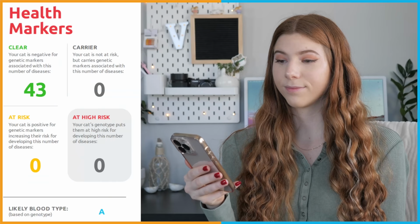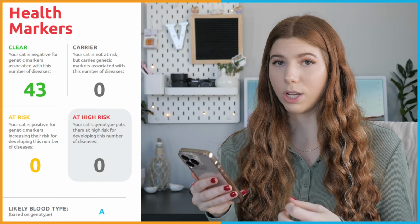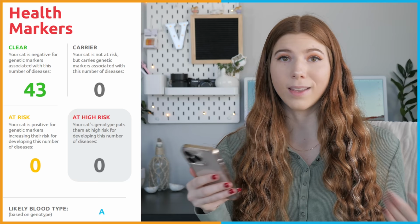As for the health markers, Sadie is clear. She tests negative for the genetic markers associated with 43 diseases. She's not a carrier. She's not at risk at all, and that is wonderful. Our only issue is her dental issues.